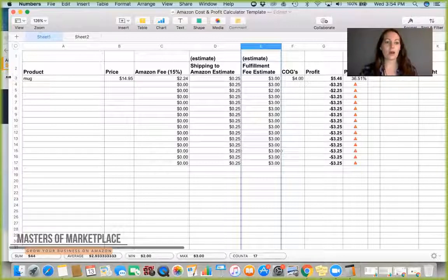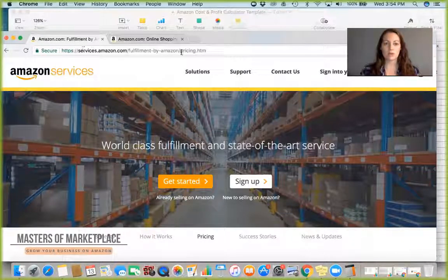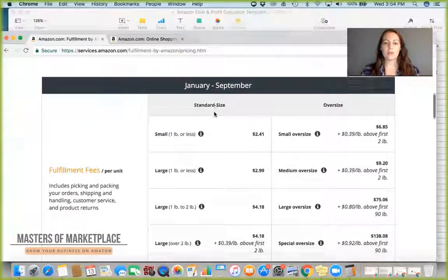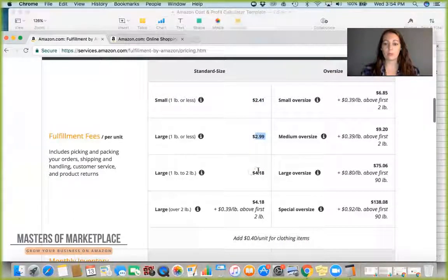And so here is where you can see, if you go to services.amazon.com/fulfillment by Amazon/pricing, you can see the URL right up here. Now, if we scroll down here a little bit, these are the fulfillment fees for Amazon. So you can see something small that's a pound or less is going to be about $2.41 they're going to charge you. Something that's a little bit larger for 1 pound or less is going to be $2.99. Now, if you go up a little bit more, you're going to look at about $4.18.